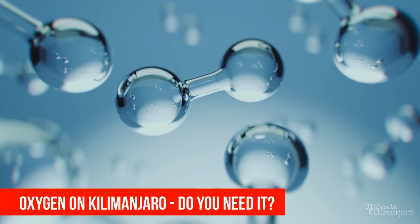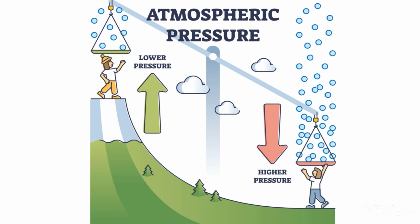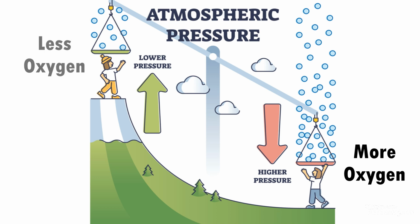Oxygen on Kilimanjaro. Do you need it? At all altitudes, the percentage of oxygen in the air is constant at 21%. However, the number of oxygen molecules changes due to air pressure. At sea level, air is compressed, squeezing oxygen molecules together, making it denser. But at higher altitude, air pressure is lower, and oxygen molecules spread apart, making air thinner.